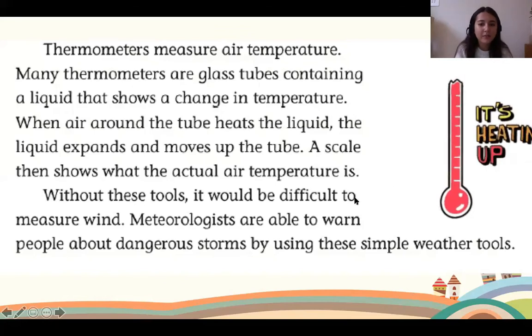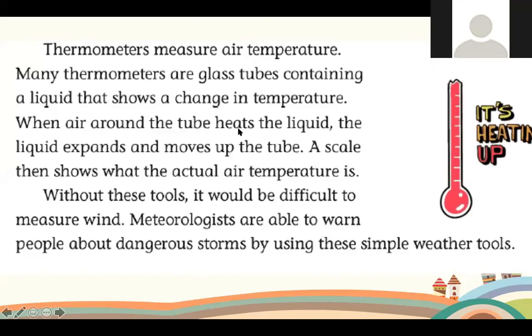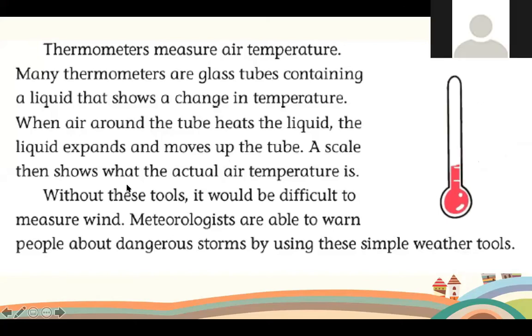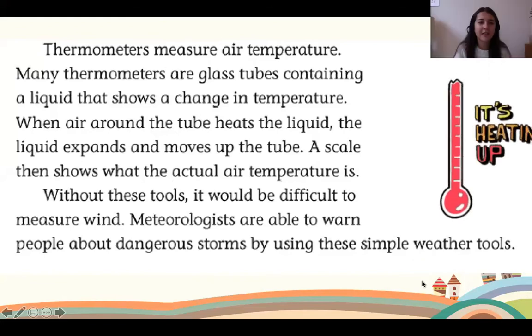Okay, let's have a boy to read next. Can you read from when until is? When air around the tube heats the liquid, it expands and moves up the tube. The scale then shows what the actual air temperature is. Very good. Well done. So we're looking at thermometers now. Thermometers are glass tubes that have a liquid in them. The liquid expands and moves up the tube when it's in a hot environment.